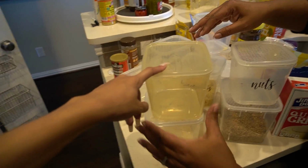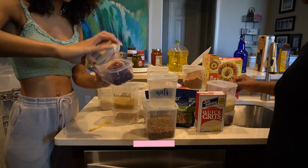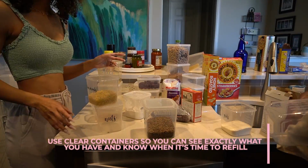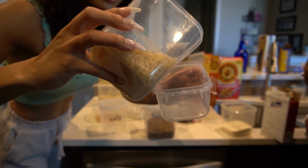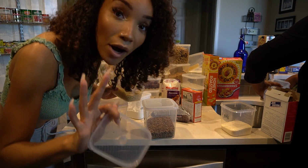What's wrong with this one? It's coffee yellow. And coffee stains. Oh, so we're just gonna refill all these containers and start putting them back in there now. Switching this into a different container because this is not breadcrumbs. Making sure everything is properly labeled.